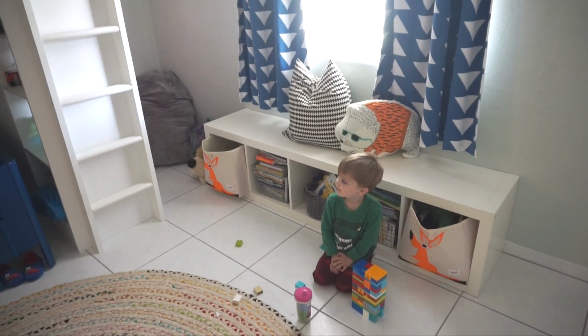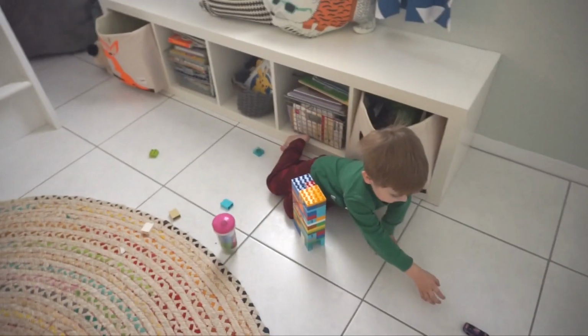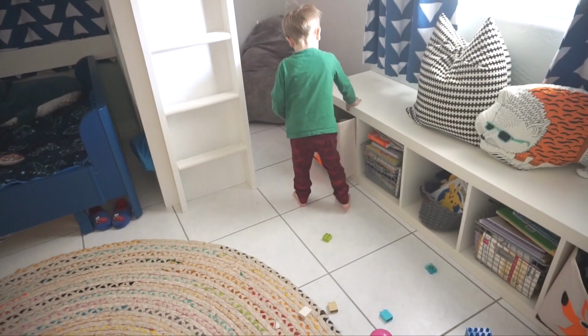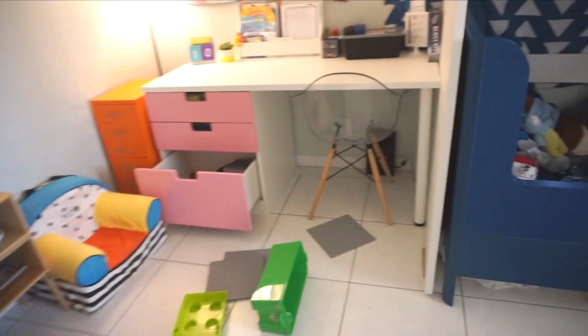Yeah, that's their room, right? Do you like your room? Yes. Do you like your room? Yes. You do? There you have it, people.